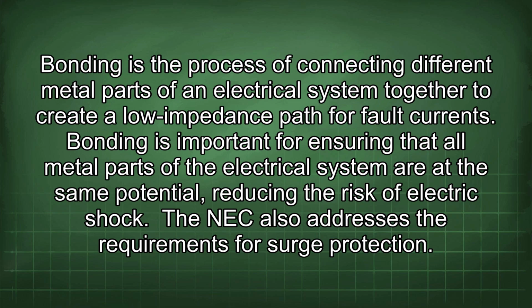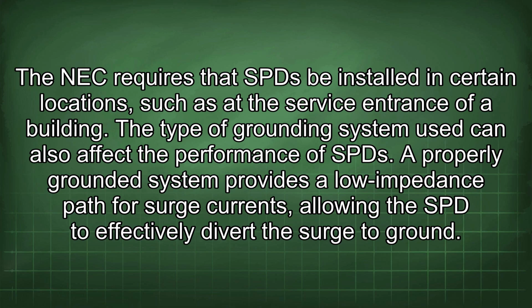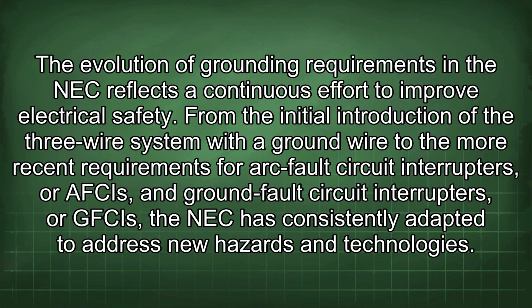The NEC also addresses the requirements for surge protection. Surge protection devices, or SPDs, are designed to protect electrical equipment from voltage surges such as those caused by lightning strikes or power grid disturbances. SPDs work by diverting the surge current to ground, preventing it from damaging sensitive electronic equipment. The NEC requires that SPDs be installed in certain locations, such as at the service entrance of a building. The type of grounding system used can also affect the performance of SPDs. A properly grounded system provides a low impedance path for surge currents, allowing the SPD to effectively divert the surge to ground.